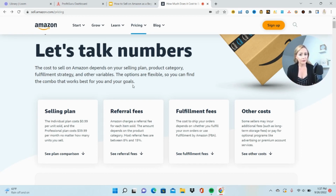There are also other fees that Amazon charges. For example, the referral fee. Amazon is a huge platform. You don't have to do any advertising to get people to come to your site because people are already coming to Amazon. So that's what you're paying for here. The referral fee does depend on the product category that you're in, but typically it is going to be between 8% and 15% of the selling price of the product.